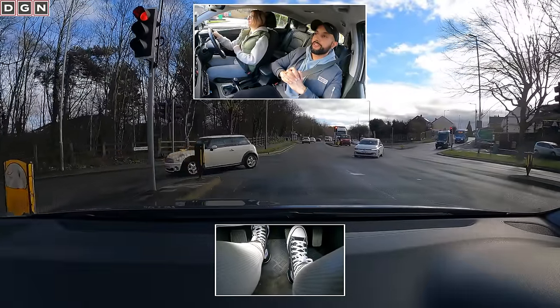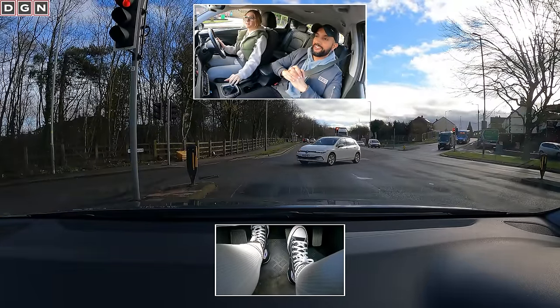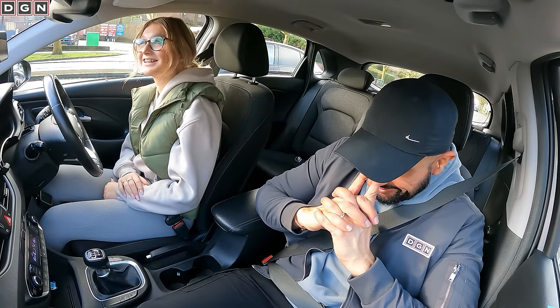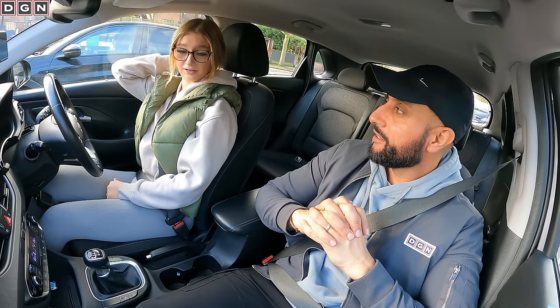Stop. Every time I come to traffic lights, I thought, because it took a long time to change to red, I was going to try and just glide through, but no. You're going to try and glide through, yeah? Okay, so what does amber mean? Slow down? No, the amber before the red means stop if it's safe to do so.